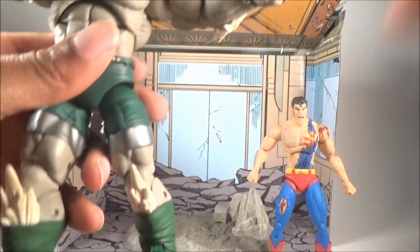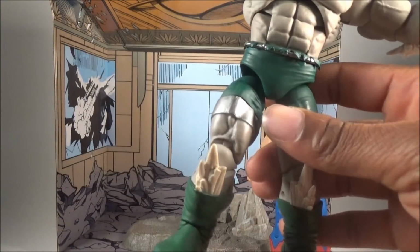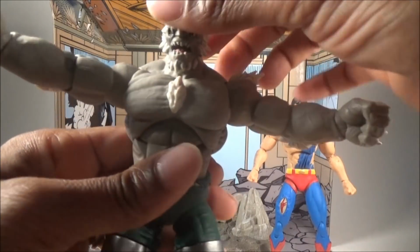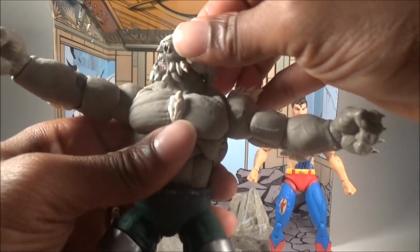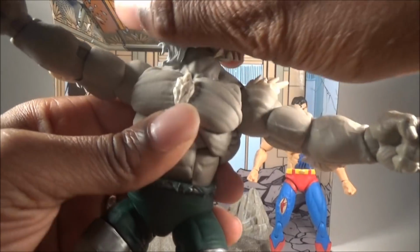All right, so let's check it out. Let's go right into the articulation of Doomsday from here. All right, let's move these pieces to the side. So, Doomsday articulation. Head on a ball. Can look left, right. Also 360, because like I said, it's on the ball.